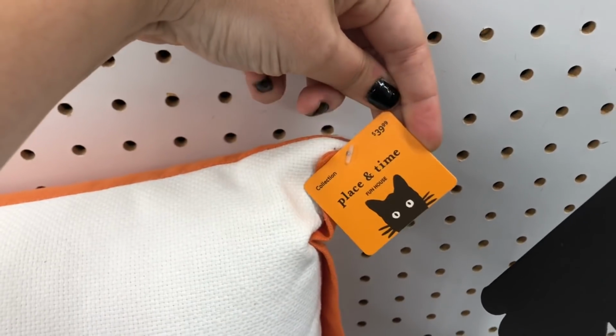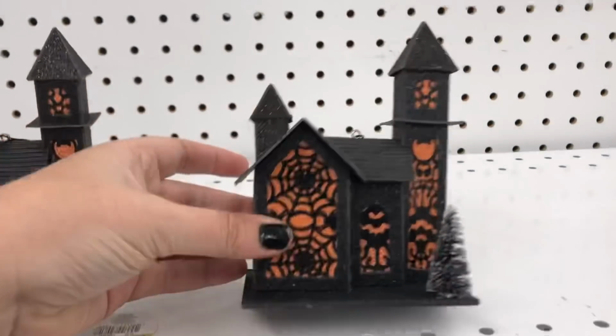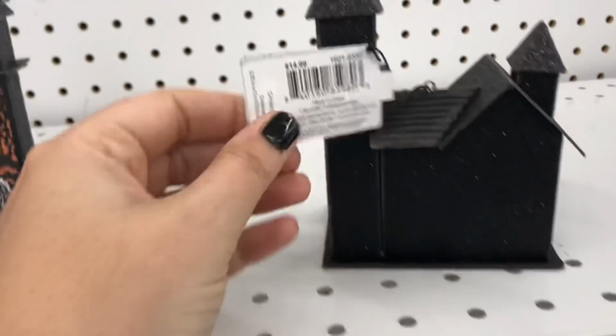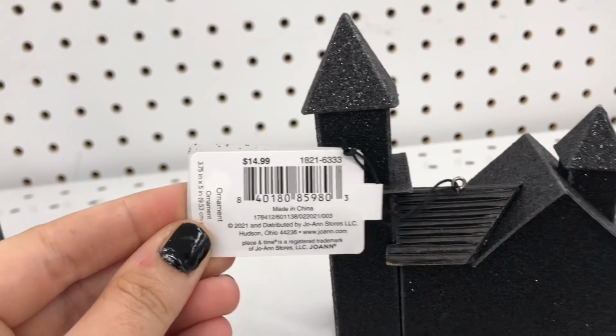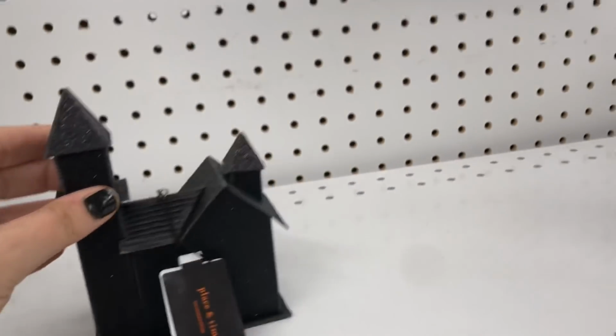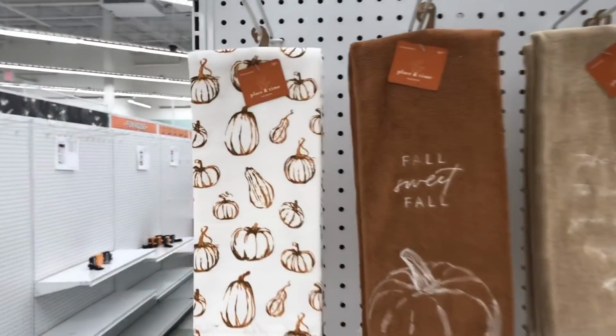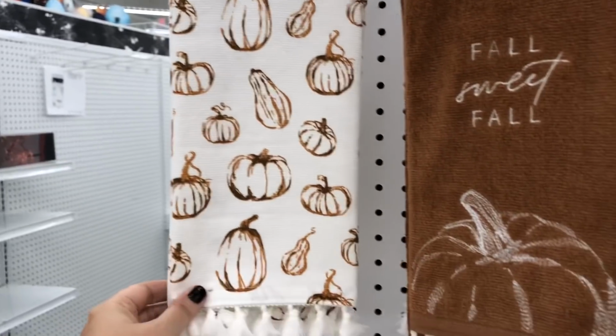I will tell you guys, the one thing I was looking for here from the Halloween section were the jack-o'-lantern canisters that have a vintage look to them. They are so cute. I saw them in somebody else's video, and I haven't seen them in my stores yet, so I'm excited for those to come in.